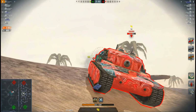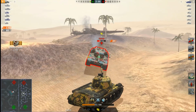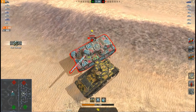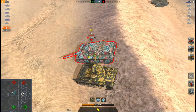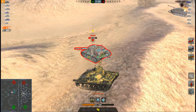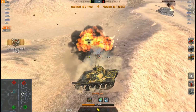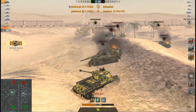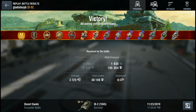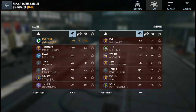This T28 ACC just misses, and then you can shoot in the teeth on the left in that machine gun port. And he makes a mistake, the cardinal mistake of pushing in and then allowing a Gladiator to get a really tasty shot up in the back for nearly 3,725 damage. I was going to say nearly 4, but it's not quite nearly 4. But he did a good game, mastery, high caliber, top gun, pulse medal as well, and a Kolobanov.